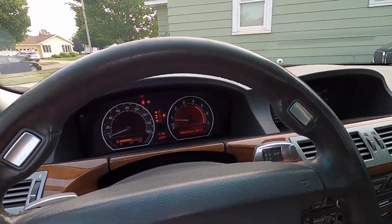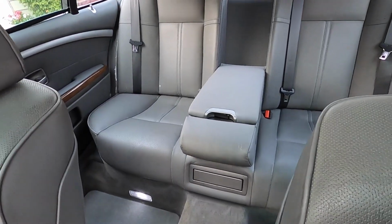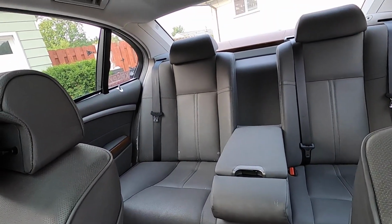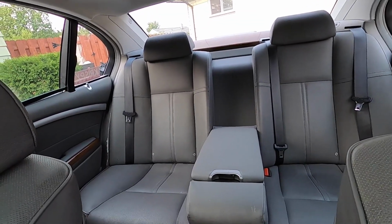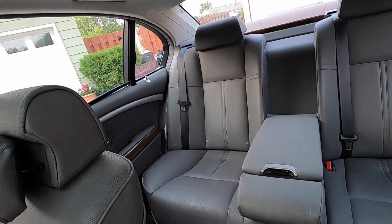It is incredibly comfortable, even though it is relatively base model in terms of E65, E66 generation cars. I cannot complain. Looking in the back, we do have a ton of leg room, guys. I can sit behind myself. I'm 6'2.5" or so, and I still have like 6 to 8 inches of leg room. It is insane how much room you have in this car.